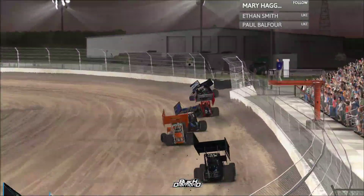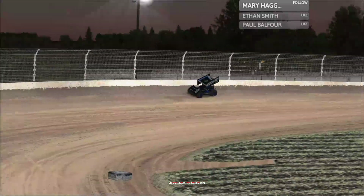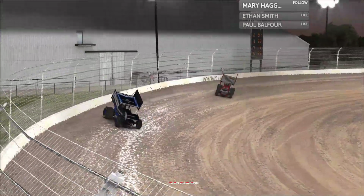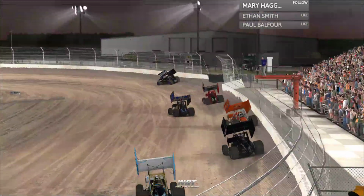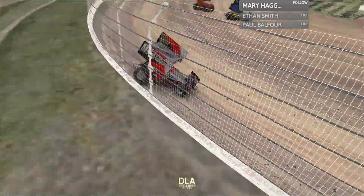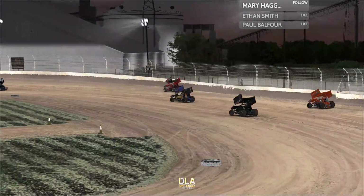Green flag back out. As we're going to complete lap number 7 with 3 to go. Dylan Howes, your race leader. Second going to be Ernie Williams Jr. Followed there back to James Grace. Grace looking on the inside on Williams Jr. into turn number 1 and 2 once again. Grace down to the low side. Then you go back to Michael Sheridan.